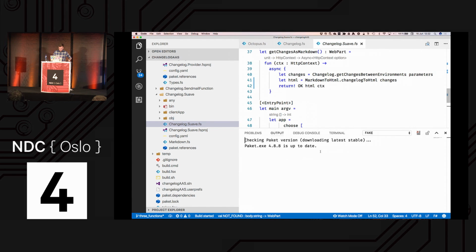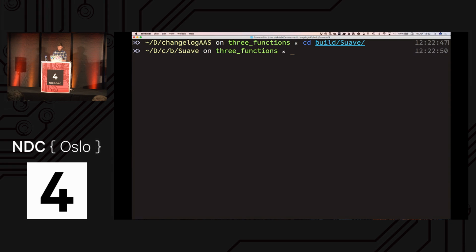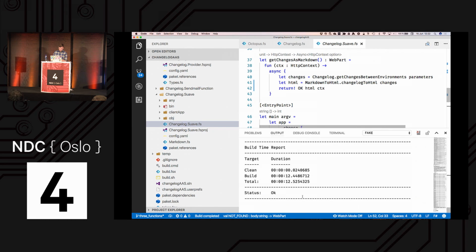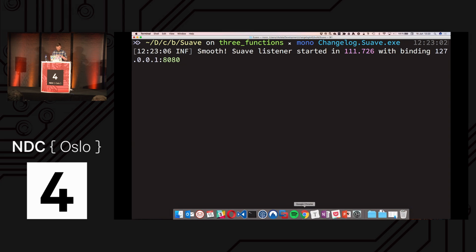So now if I build it, we'll hopefully be able to find, actually, I don't build in parallel here, so it's my fault that it's taking some time. Now we built Suave, and I just want to run it up here with Mono. And I see it's running on 8080.